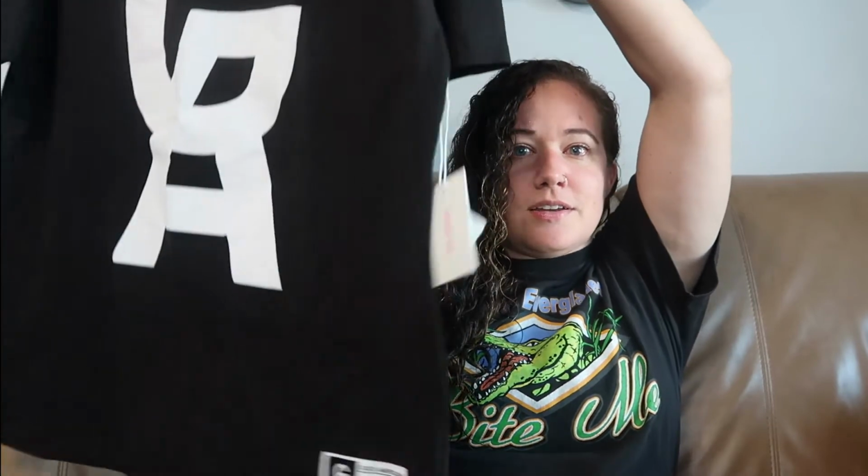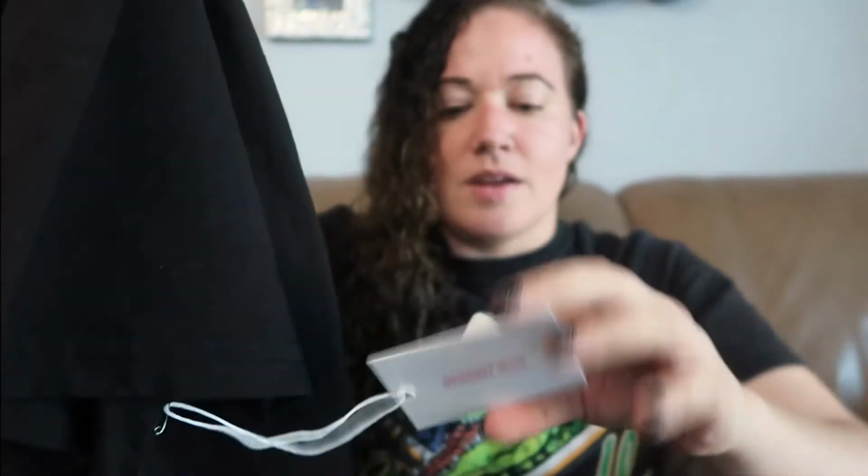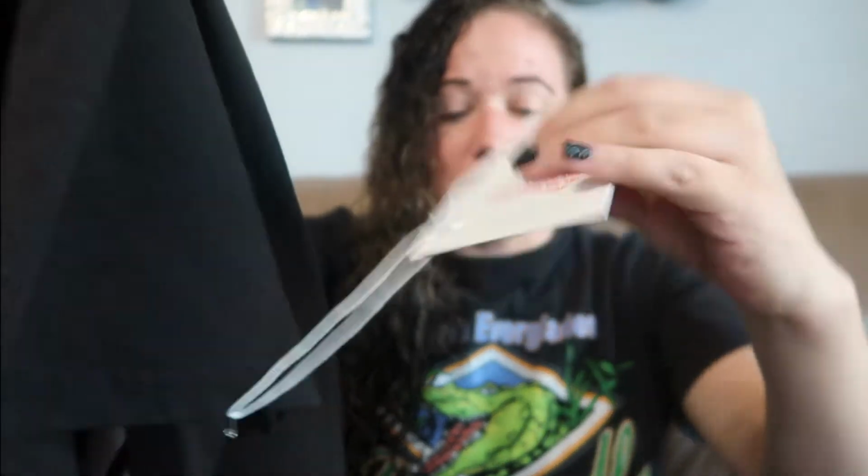So it has the GA logo on the front. Like I said, very oversized, and as you can see here, it is new with the tag. I never found it before, so I didn't know they had these weird envelope tags with like a little note in here. The note says, "Looking good and doing good, we are Good American."